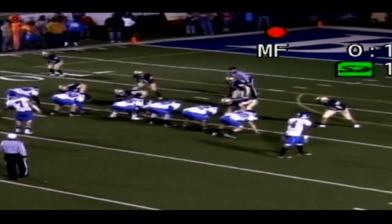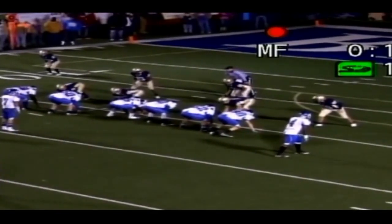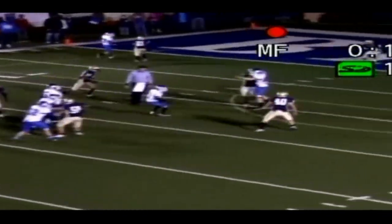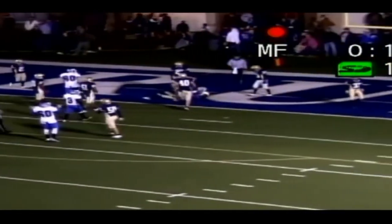14 seconds, 13, 12. Still the starters in there for Star City. They're going to go for another play here. Towers back to pass. Looks, throws over the middle. It's going to be caught, and there's a touchdown for Star City, which will make it look good. And that will do it.